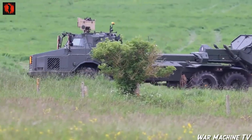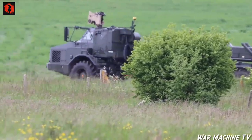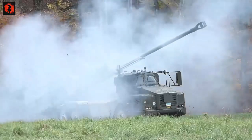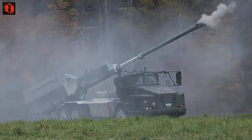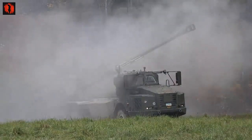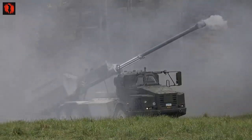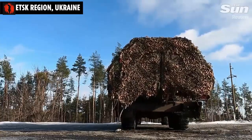In October 2020, BAE Systems proposed its Archer 155mm wheeled self-propelled howitzer in response to the U.S. Army's request for proposals for a 155mm wheeled gun system. On August 29, 2022, Swedish Foreign Affairs Minister Ann Linde announced that Sweden was evaluating the possibility of providing Ukraine with Archer 155mm wheeled self-propelled howitzers.